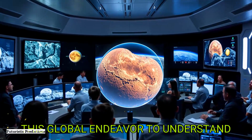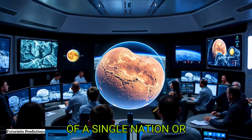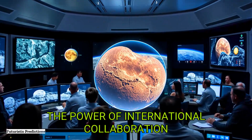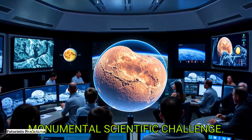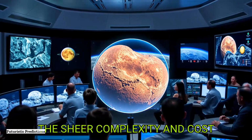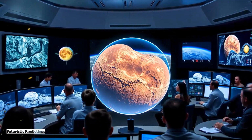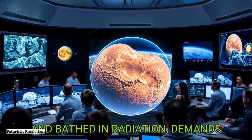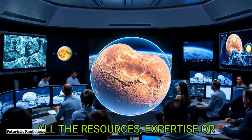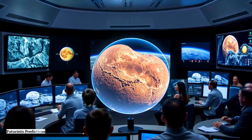This global endeavor to understand Europa is not the work of a single nation or agency. It is a testament to the power of international collaboration in the face of a monumental scientific challenge. The sheer complexity and cost of exploring a world so far away, hidden under ice and bathed in radiation, demands a united front. No single space agency possesses all the resources, expertise, or funding to tackle this alone.